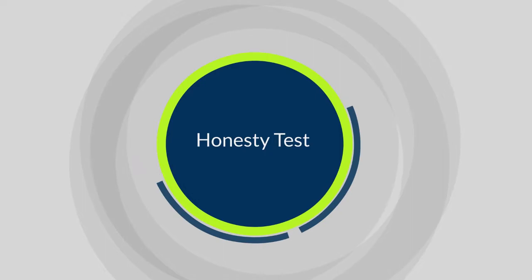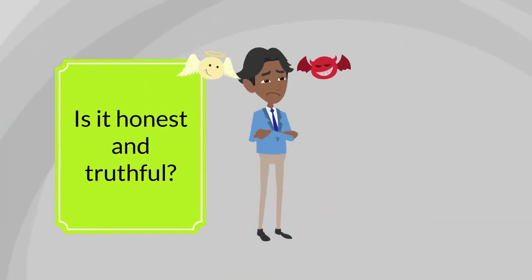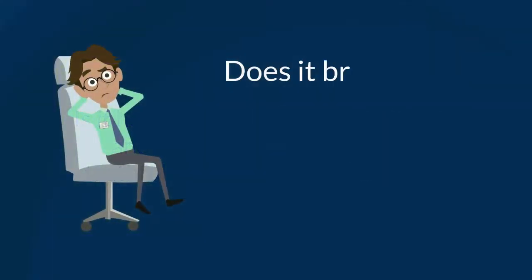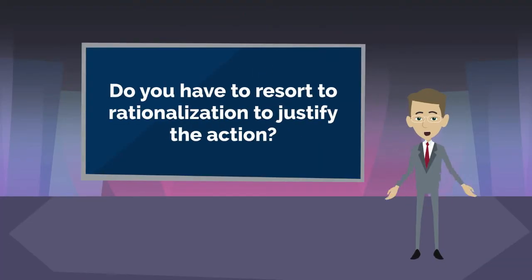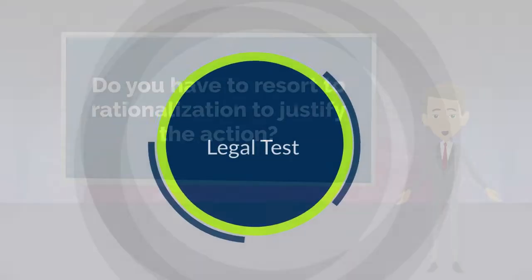First, the honesty test. If you are about to make an ethical choice, ask yourself if it is honest and truthful. Does it involve any kind of lying, deceit, or dishonesty? Does it break any generally accepted moral principles of telling the truth? Or do you have to resort to any kind of rationalization to justify the action?